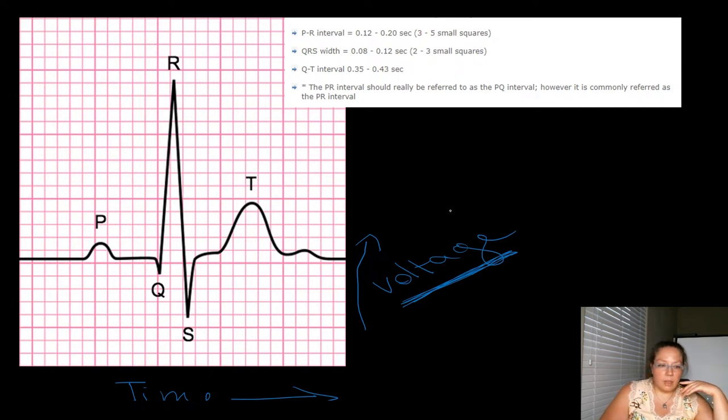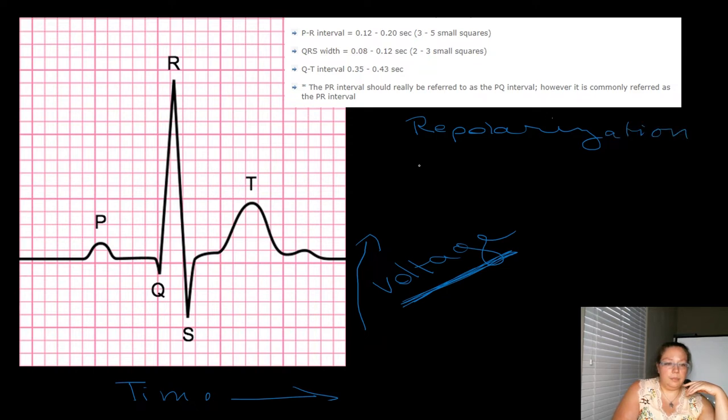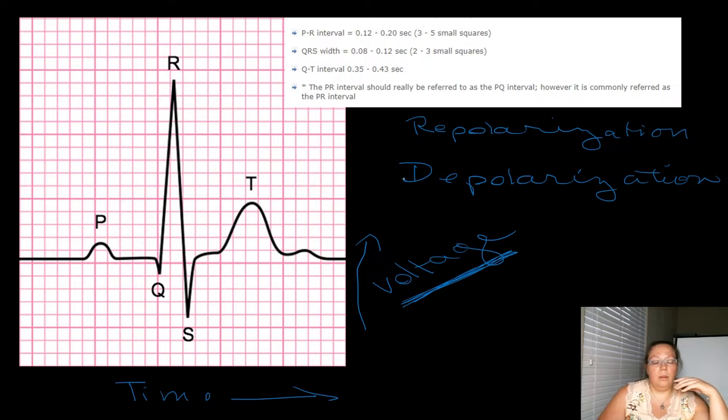So, two other things I want to talk about here are repolarization and depolarization. These two topics talk about the change in the membrane potential of those pathways to carry the electrical impulse. So up here is positive, down here is negative, and this is your isometric line.